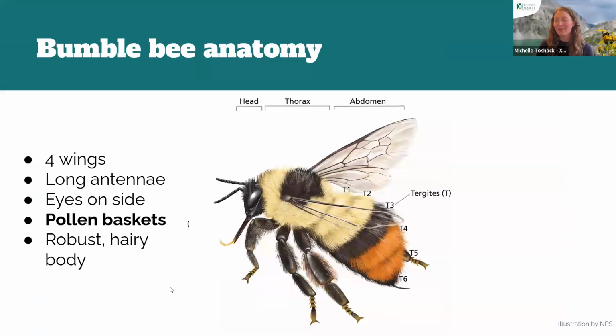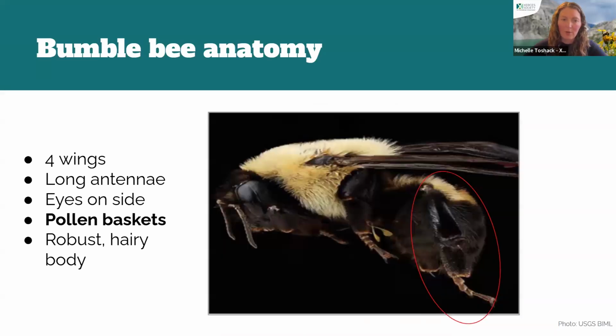Okay, so bumblebees in general are broken into three segments. So we have the head, the thorax, and the abdomen. Bumblebees have 4 wings. They have long antennae. They have eyes on the side. And the main feature that makes a bumblebee is that they have pollen baskets. So this is the shiny concave groove on its hind leg. And I'll circle this here just to show you what I mean. If a bumblebee has collected a bunch of pollen, it's very easy to tell because it'll have this big ball of pollen on its hind leg. But if it's empty, you can see that concave shiny groove. And bumblebees also are large-bodied and generally covered with hairs.